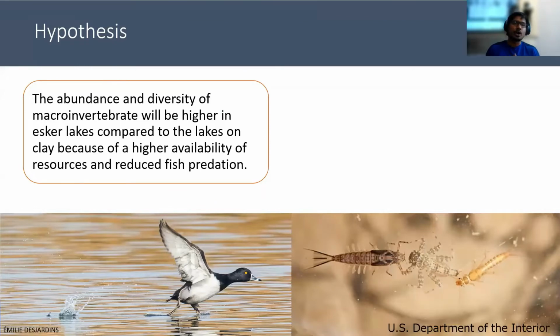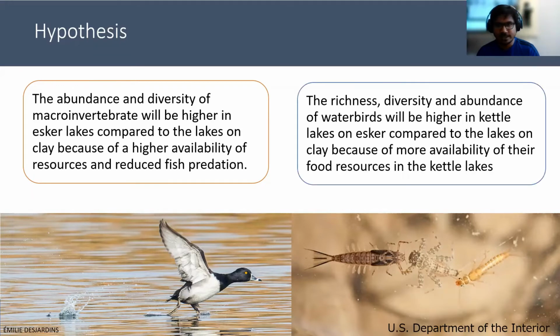Therefore, our hypothesis for this study is that the abundance and diversity of macroinvertebrates will be higher in esker lakes compared to lakes on clay because of high availability of resources and reduced fish predation. Our second hypothesis is that the richness, diversity, and abundance of waterbirds will be higher in kettle lakes on eskers compared to lakes on clay because of more availability of food resources in kettle lakes.